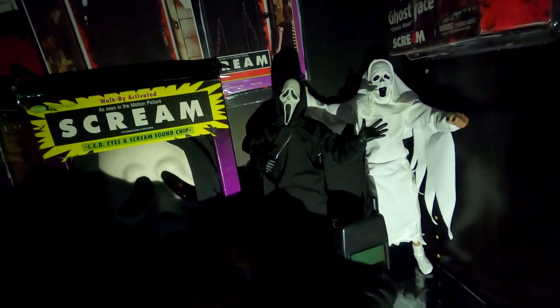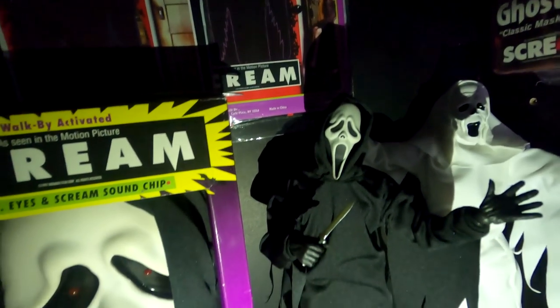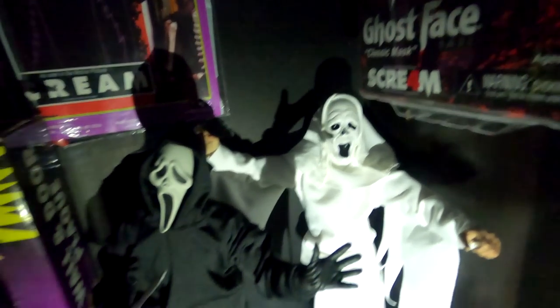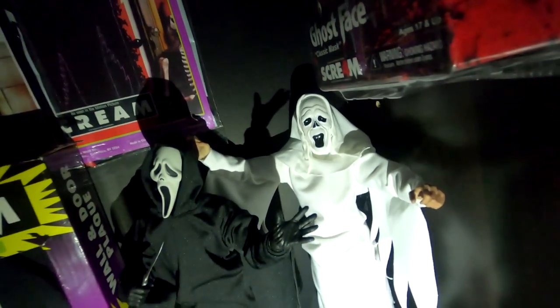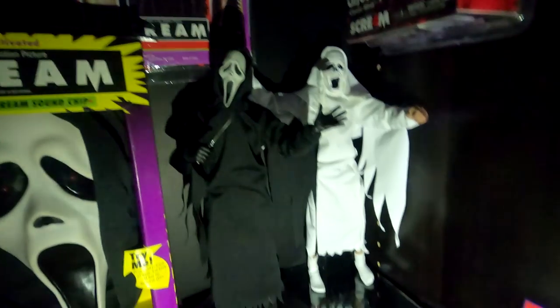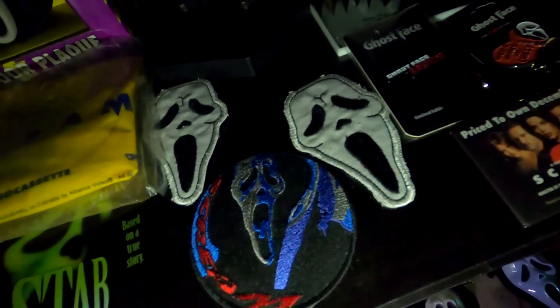We have, on the left here, the original Sideshow true official Ghostface figure, and on this side, we have a custom by Roadkill Customs, and check that out. Absolutely awesome, like KNB custom, what Ghostface could have looked like figure. Really, really cool together. Then we have some cool pins, some official, some not, some rare patches.